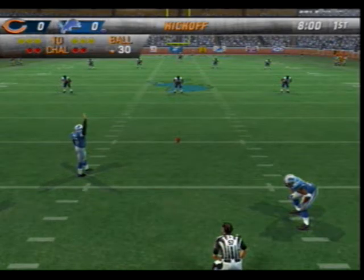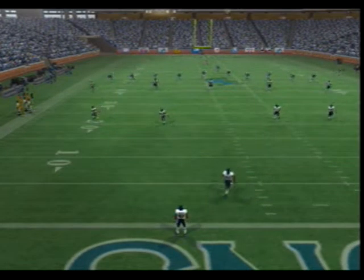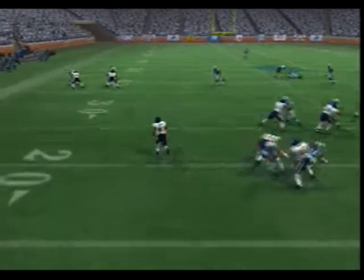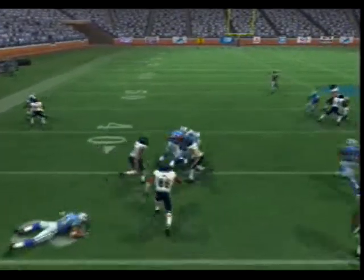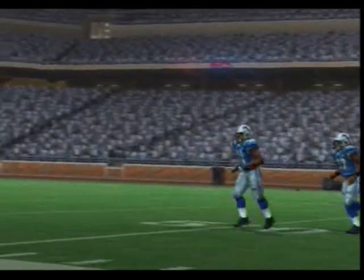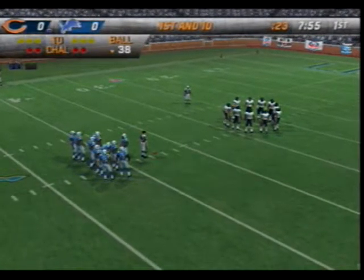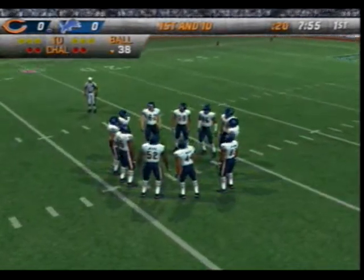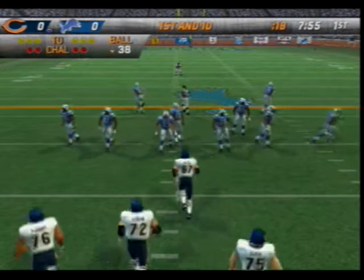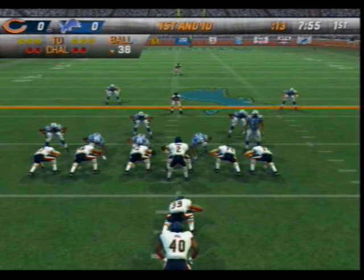Graham looks like he's just about ready to kick this one off. This one is fielded by Chapman. Chapman finds an open area on the return and brings it back to the 38. The Bears have sat down one of their starting cornerbacks. Phillip Buchanan will step in as the starter.